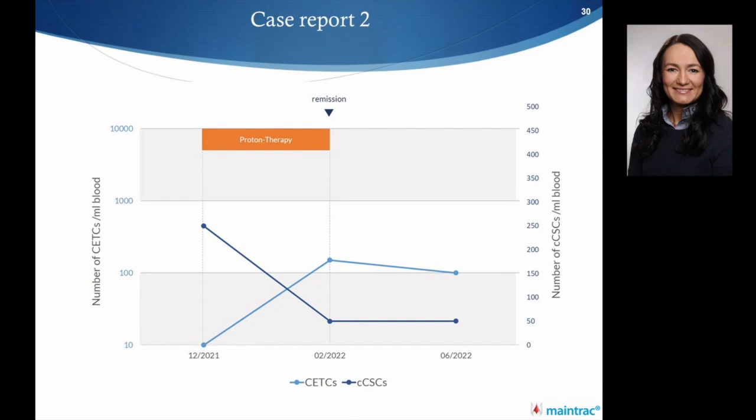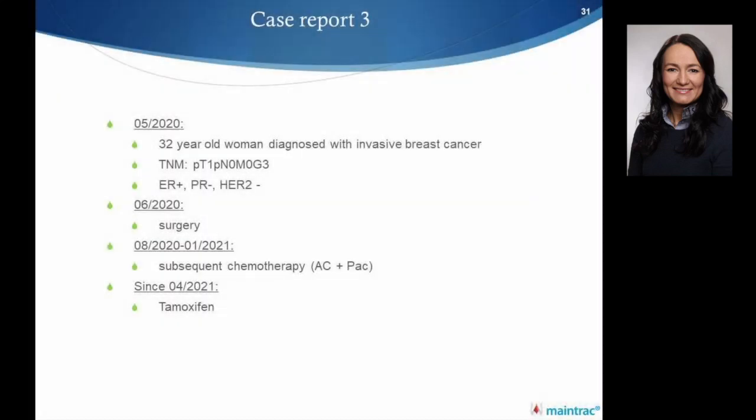After proton therapy, the number of tumor spheres decreased significantly, in contrast to CETCs, which increased to 150 per milliliter, as an effect of flushing out cells without proliferative activity from the remaining tumor burden. At the next follow-up examination, the number of tumor spheres and circulating epithelial tumor cells has stabilized at a relatively low level. The third case is a 32-year-old woman diagnosed with invasive breast cancer.